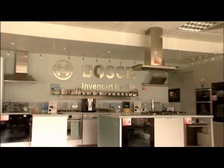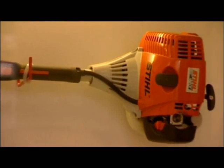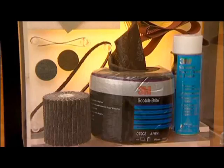The total product range here is in excess of 60,000 product items. We would sell right across semi-states, industrials, building, retail. So it's quite a diverse business. Like everything else, it's got its complexities.